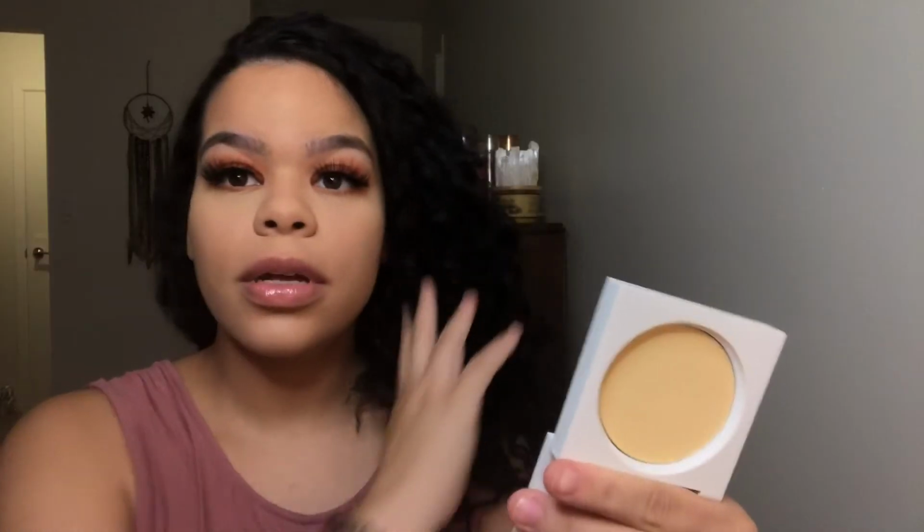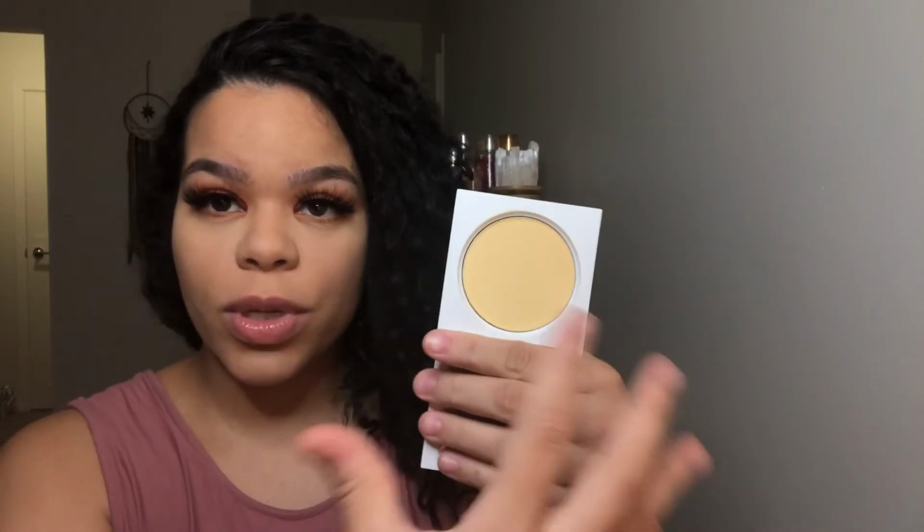Can never go wrong. Okay, everybody, this is the final look. I did this look on basically the new products that I got from my two BoxyCharm subscriptions that I've received so far, and the new lashes that I recently got from BRATZ Lashes. Let's go down the product list and I'll give my little review. The lighting is gonna change just so that I can focus on the product.